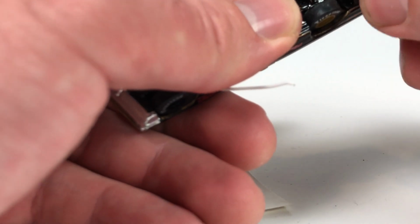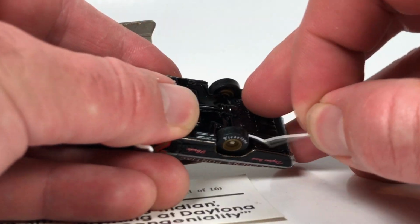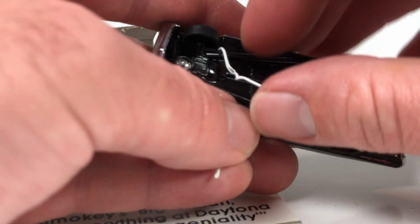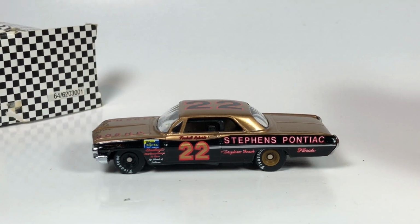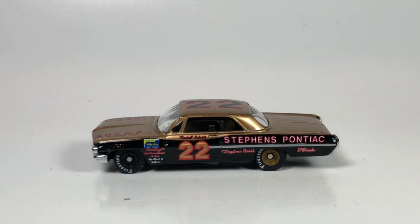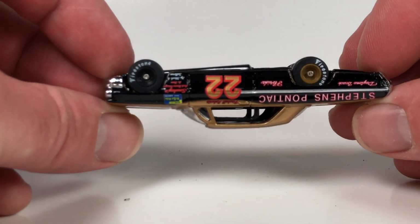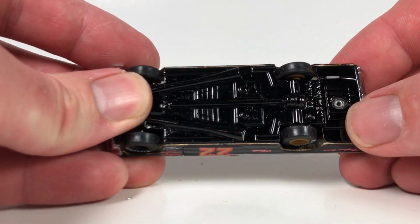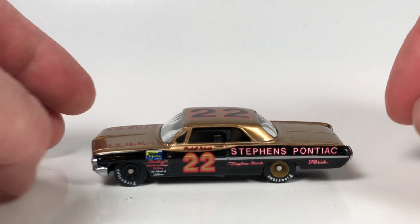on them. And wow, this isn't just wrapped around the tires. This is actually through the base. And I am actually pretty impressed with this little piece already. It's got rubber tires. It's metal on metal. It's got a great looking livery to it. It's a Pontiac. That's cool. Rolls real nice.